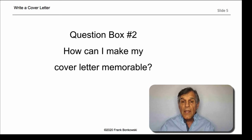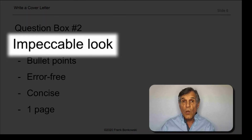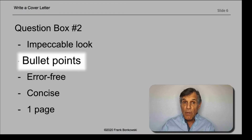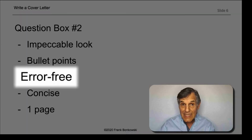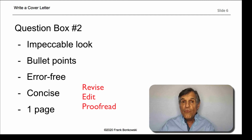Question box number 2. How can I make my cover letter memorable? Well, the answers are pretty clear. You want a memorable letter so the hiring manager remembers you and gives you a call. So your cover letter should look great. Its appearance must be impeccable. And you want to use bullet points to keep your phrases short and punchy, easy to read. You also want to avoid any grammar, spelling, punctuation, or capitalization mistakes. And you want to think REP before sending the letter, which is revise, edit, and proofread.